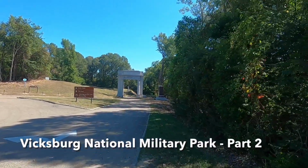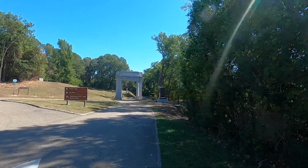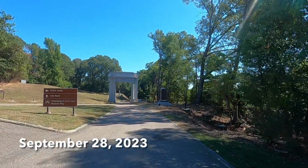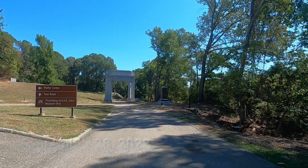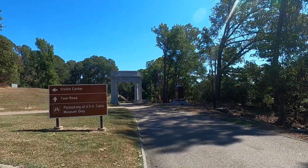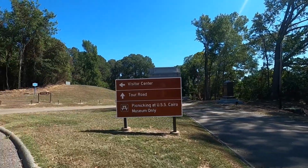Okay, this is the arch into the national park. Straight ahead, it says Vicksburg National Military Park. And you can see a car go down the road there. This thing's very hilly. Very hilly.